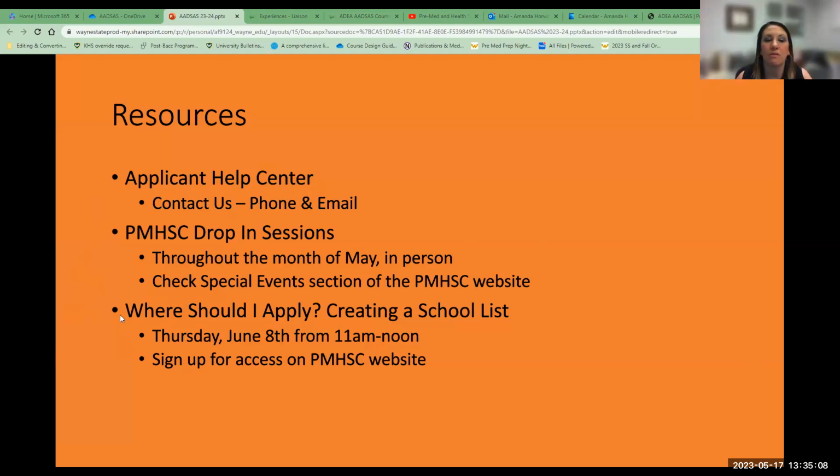And then we also have a workshop coming up about creating a school list. So what are the things that you should be considering as you're working through a list and deciding where would you be a good applicant?